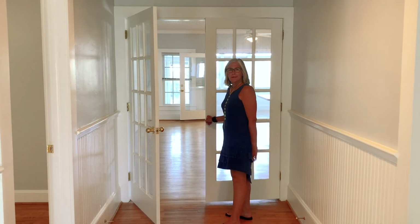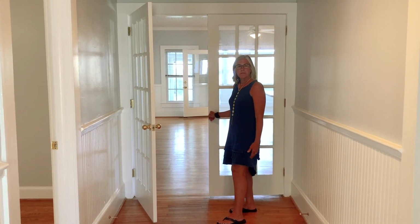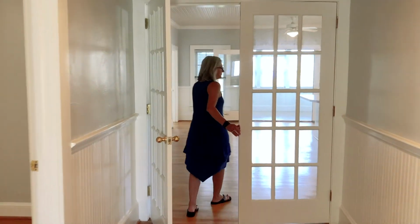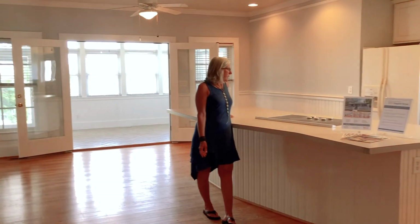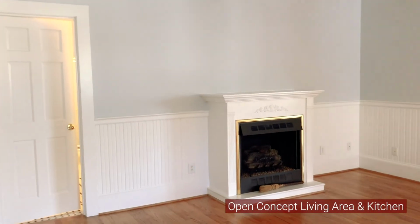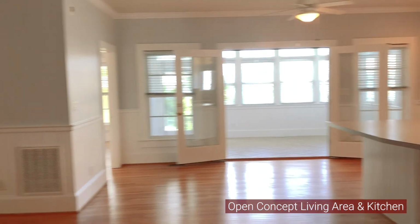Open these doors and you'll find some brand new open living space, perfect for family gatherings. Big open kitchen, great island with a cooktop, another gas fireplace, built-in shelving, just a great space for family living.